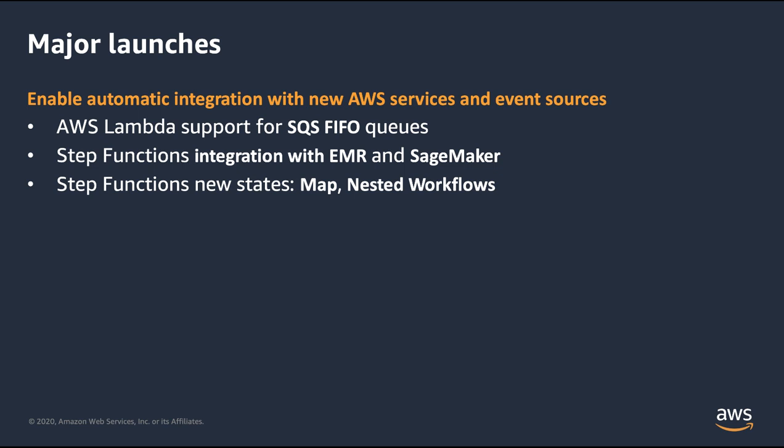We've also launched additional service integrations for AWS Step Functions with Elastic MapReduce and also SageMaker, and introduced new states for AWS Step Functions, namely the map and nested workflows, two of which have been in high demand for quite some time.